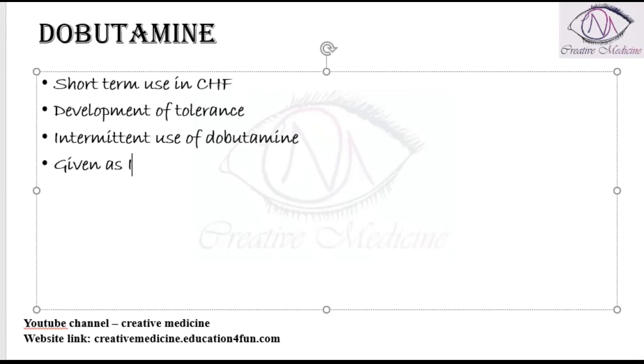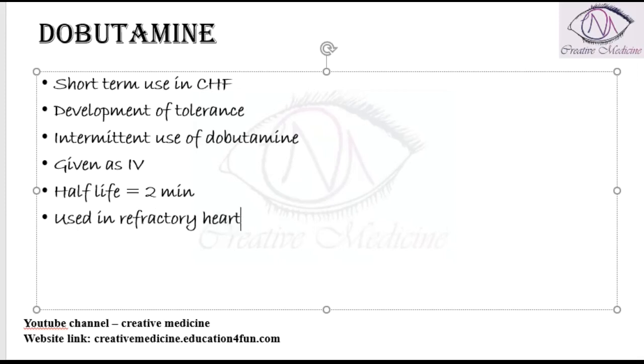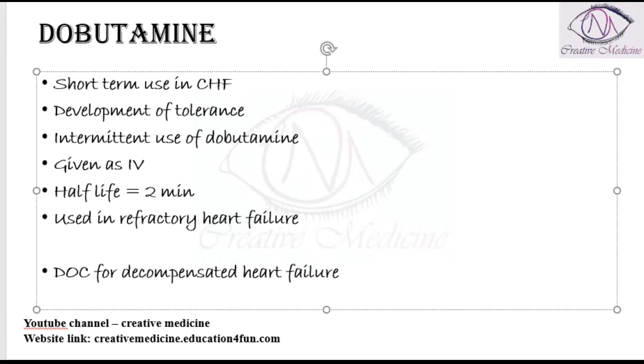So this dobutamine is given as an intravenous infusion, and it has a half life of around 2 minutes, and this dobutamine is used in refractory heart failure. One more important thing about dobutamine is that it is the drug of choice for decompensated heart failure.